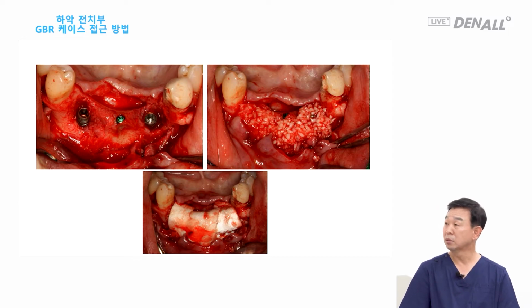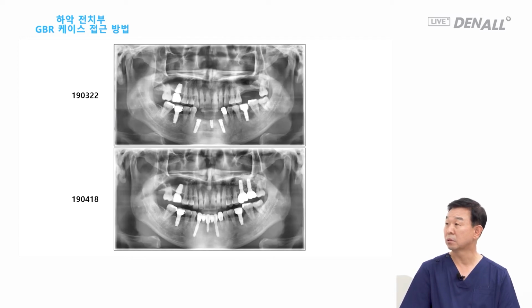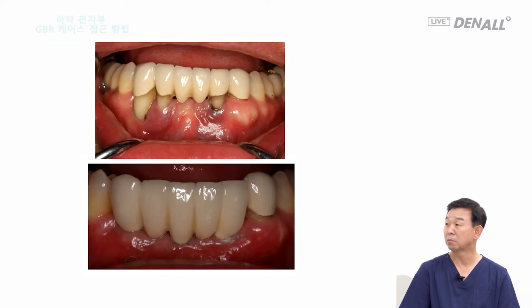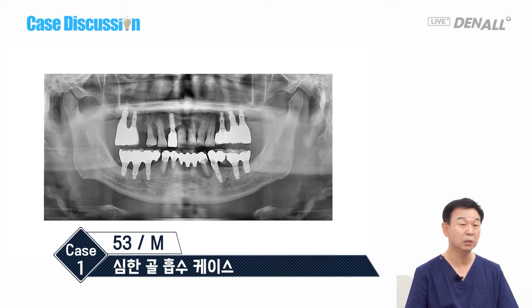In this case, implants were placed. The dehiscence defect was not big, so bone graft was done. A resorbable membrane was used and sutured, and stitches were removed in 2 weeks. After that, the prosthesis was delivered. So this is a similar case to the case under discussion. For the case sent by one of the viewers, looking at the panorama and intraoral picture, I would discuss it with the patient and prepare a flipper or a temporary in advance. And to prepare for the case where immediate loading is not feasible, those things need to be prepared in advance.